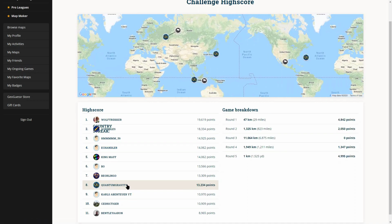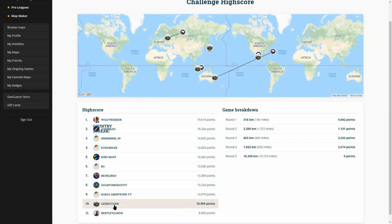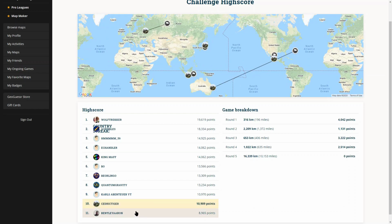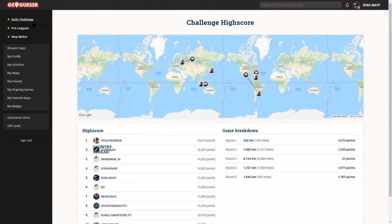Quantum Gravity in eighth, getting Mexico almost spot. No, not getting a guess off in Mexico. Carl's in 9th at 11. Cedric Tiger in 10th at 11 as well. And Bentley in 11th at 9. Some weird places. Some weird fucking places.